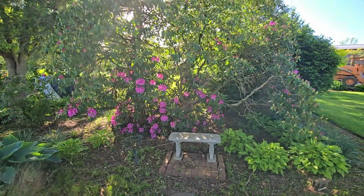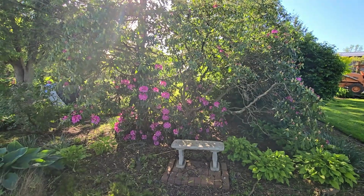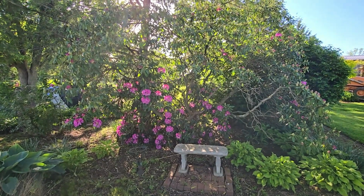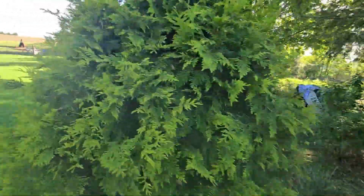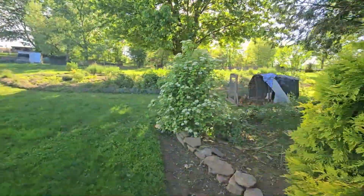This one actually has a lot more blooms to open up because it gets more shade than the other ones, so it takes a little bit longer, extending my rhododendron bloom season, which is nice. We'll come back over here to see the viburnum because this one's coming into full bloom too.